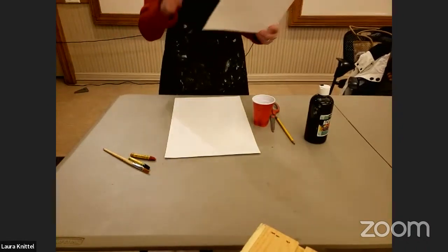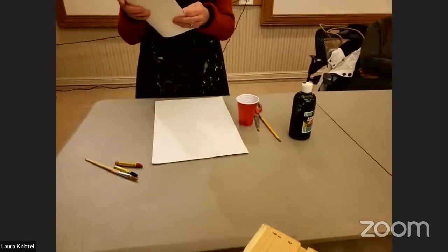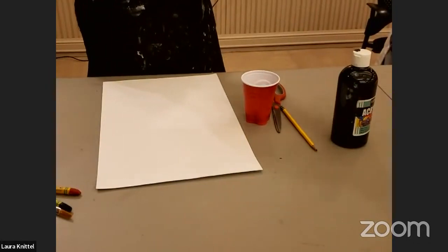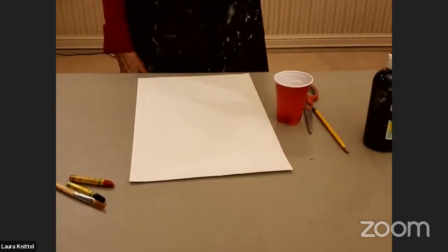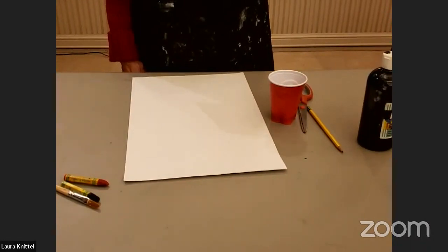To create the stencil, there are two ways you could do it. If you're doing a shape that's symmetrical, you can fold it in half, and you draw and cut only half of the shape. And when you open it up, you have the full shape. You can't do that with most letters, however. You could do it with the letter H, the letter A, the letter W, the letter M. That's about it.